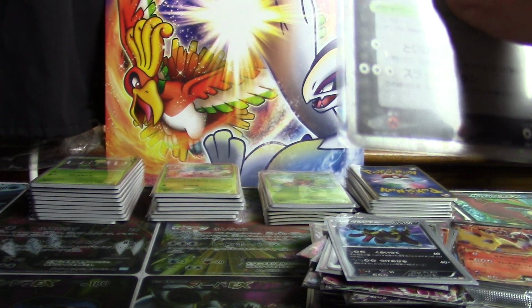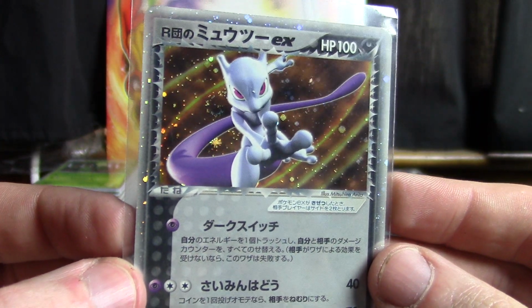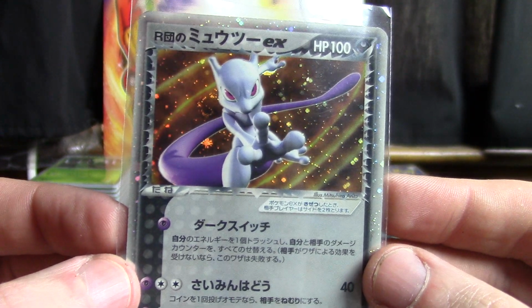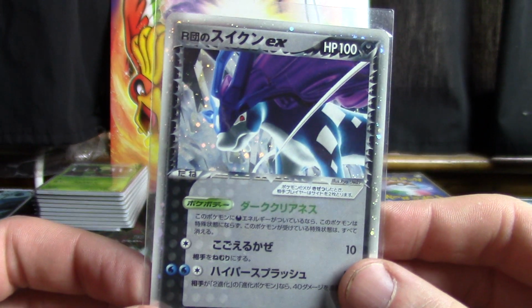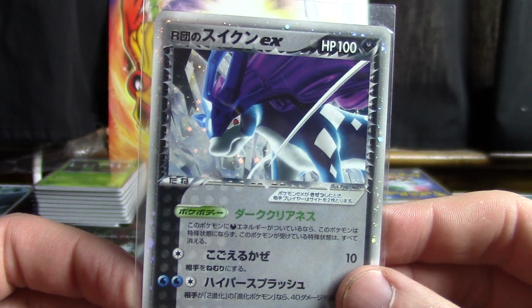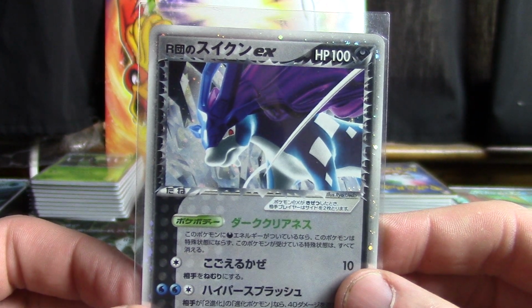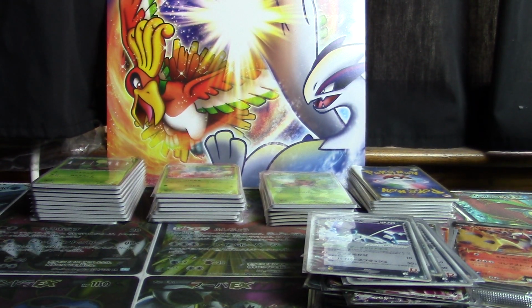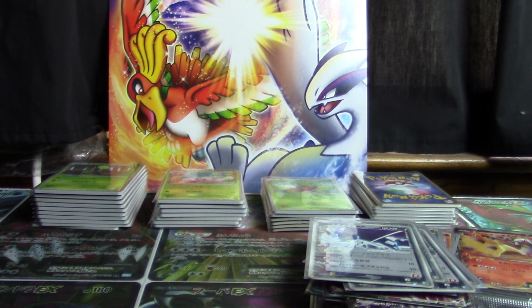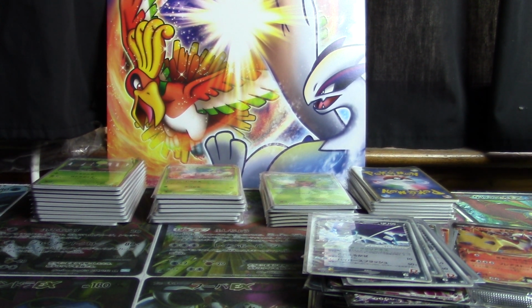Oh, but there's more. How about a Rocket's Mewtwo? Tis a beaut. Back to the days when Suicune actually was properly represented in the TCG, Rocket Suicune EX. It was a simpler time. I don't know how we got here, but it was a simpler time.